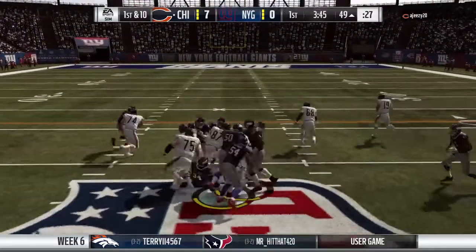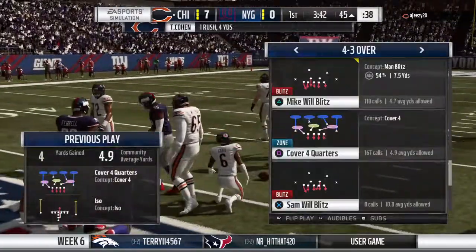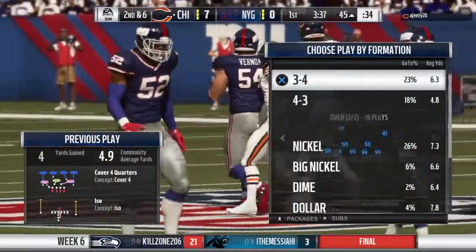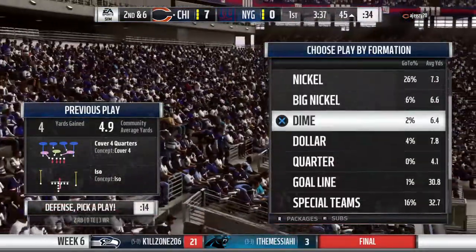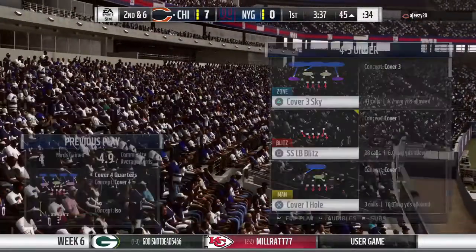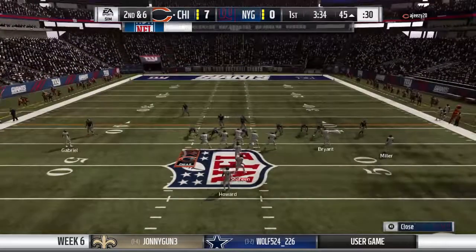Here's the first carry for Tariq Cohen, and he's going to get this one down to the 45. It's a pickup of 4, and it'll bring up second down. I call that play a success. A nice inside run sets up a very manageable second down. A very solid gain on that play. Counting down toward the midway point in quarter one.